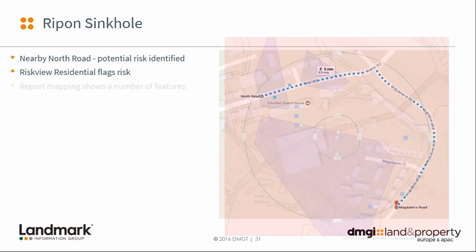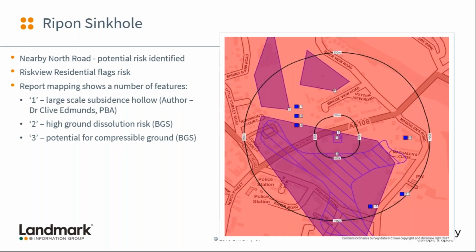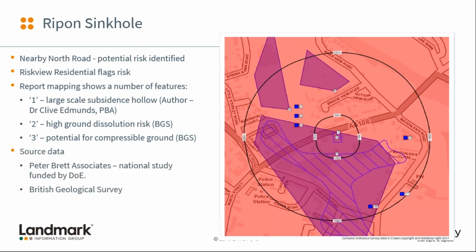We flagged a risk at the property. We show that there is, what have we got here? Large-scale subsidence, high ground dissolution risk according to the British Geological Survey, and there's a potential for compressible ground also from the BGS. So all of this data is in our mining and subsidence reports. So there you go. We get some of it from Peter Brett Associates, and part of it from the British Geological Survey. So that's just for this case study.